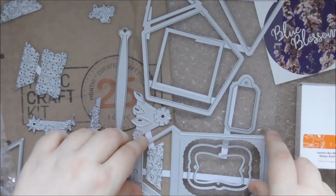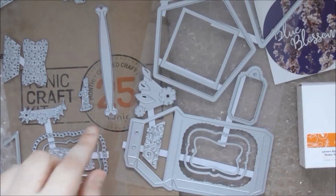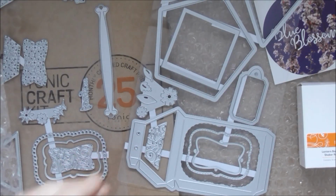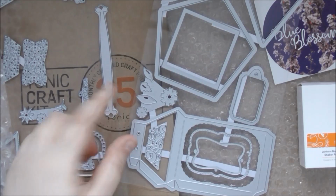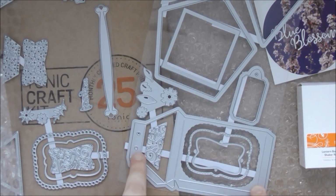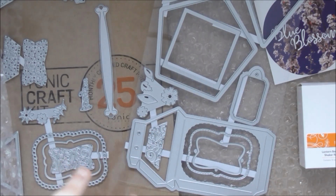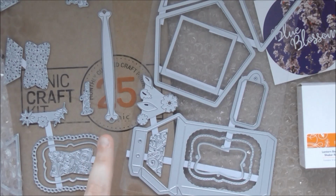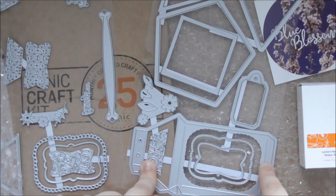but if you watched the unboxing with Alison on the Tonic YouTube channel, she actually showed how she'd made a little lid to go on the top of the box as well to properly cover that up. You also have holes on the top of the box, so you can even weave some ribbon around the top of the box if you want to. So there's loads of different bits and pieces you can do with this, and I'm going to show you at the end of the video how you would construct a lantern.